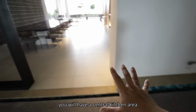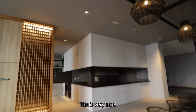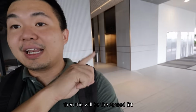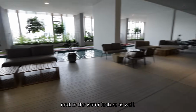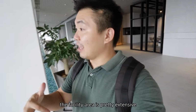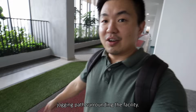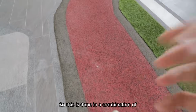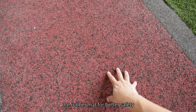And here you will have a central kitchen area. This is very nice. And next to the kitchen area, this will be the second lift core to Tower A. And you will have a lot of sitting areas next to the water feature as well. So the water features around the facility area are pretty extensive. And there's this jogging path surrounding the facility. So this is done in a combination of rubber mat for better safety in case you fall.